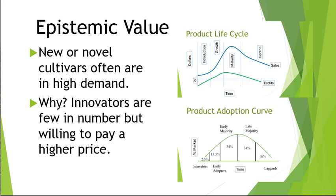But we also know that different people buy at different times. The innovators are usually the first 2 to 5% to buy a product. They're the people that we often see standing in line, especially outside the Apple Store, if we're talking about the latest release of the iPhone. But we also have innovators in terms of plant purchasers, and they're followed by the early adopters, which is usually about 12 to 15% of the market. They're followed by the early majority and the late majority.